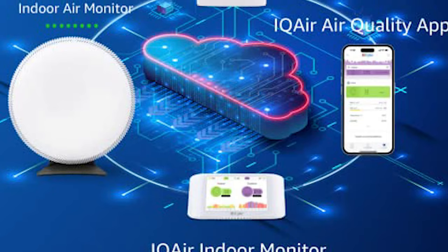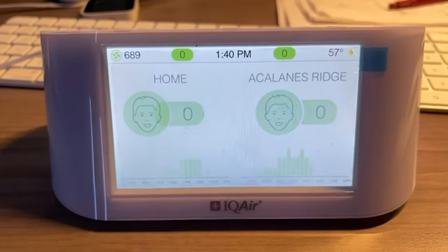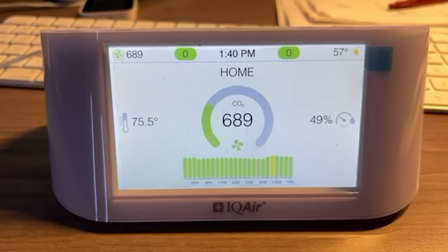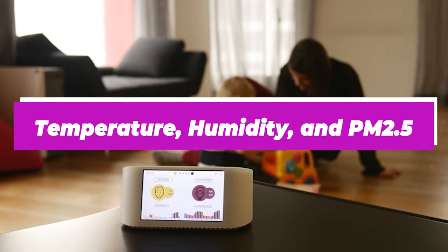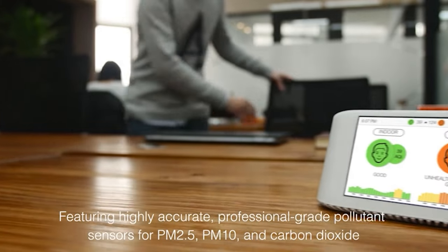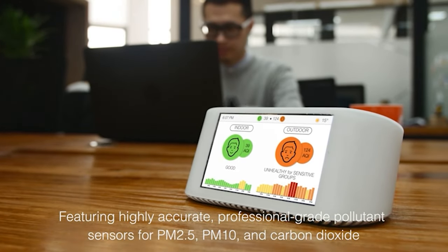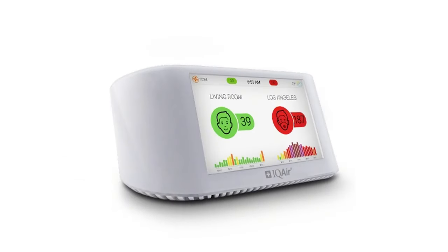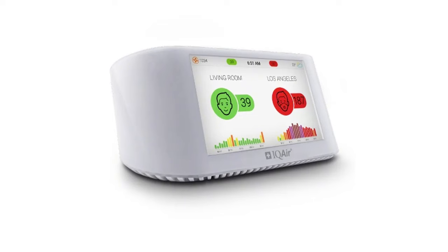An added special feature is that AirVisual Pro has artificial intelligence that you can connect to your smartphone and other smart home IFTTT integrations, including compatibility with Google Assistant. It monitors temperature, humidity, and PM2.5 using laser technology. For monitoring carbon dioxide, it has an industrial-grade sensor. It also displays the weather report. This compact unit is just 7 inches long and has a built-in battery that recharges via a USB connector.